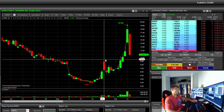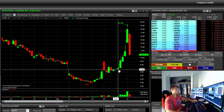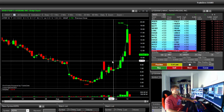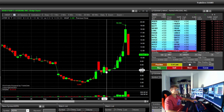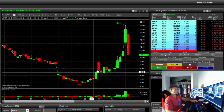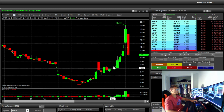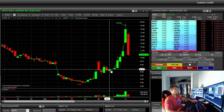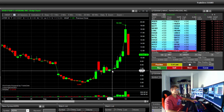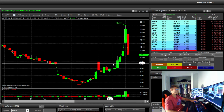You can see that it had this initial move here, and then it started to consolidate, and it started to form this breakout triangle, this wedge, whatever you want to call it. Basically, it had an initial move on decent volume, and then it held that move and started inching higher and higher. So this is actually a great long setup.